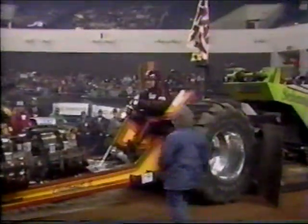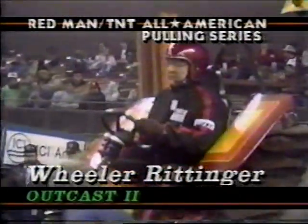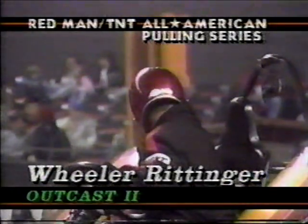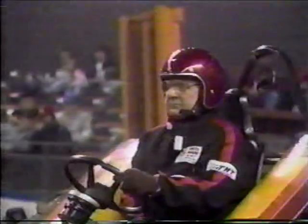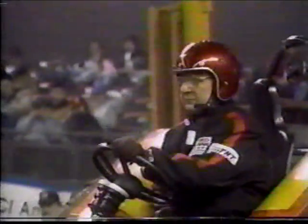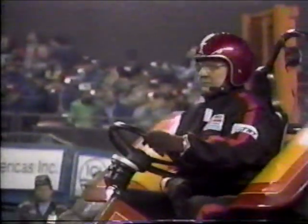Well, ladies and gentlemen, they refer to him as the grand old man of pulling. He's been pulling for 35 years. The sport has come a long ways, and Wheeler Rittinger now has the most radical tractor here tonight in the 5,800-pound class. There is nothing else like this tractor in America. He's running two Donovan engines. Here we go, Butch. It ought to be a wild ride for the farmer from Circleville, Ohio, Wheeler Rittinger.